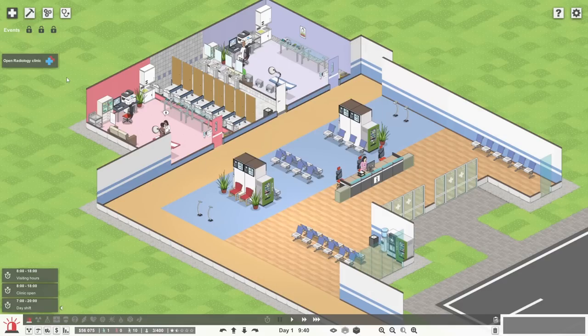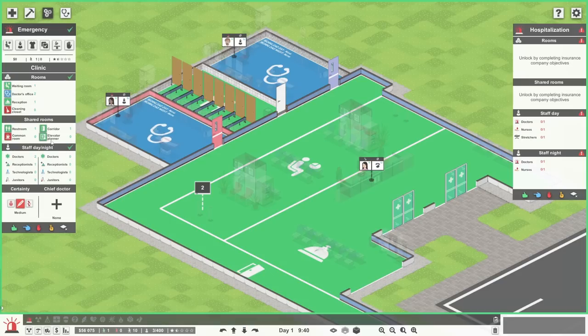However, first things first, we need to get ourselves a common room set up for the staff so they can have a little sit down and a cup of tea. And we do need a cleaning closet as well, because at some point it's going to get a little bit grubby around here. We're going to have lots of people walking about, and ill people might make a little bit of mess around the place. So we do need a little bit of cleaning going on around our hospital. Let's build ourselves a common room and a cleaning closet.